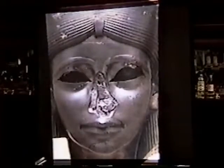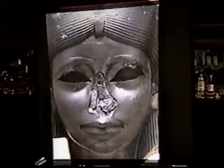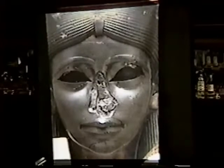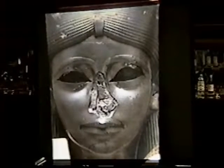This is his daughter. This is Sebek-Neferu. She's beautiful even without her nose. This is also in the Brooklyn Museum. And this is a close-up shot that I was able to get. That's a nice piece too. So this takes us to the end of the 12th dynasty.